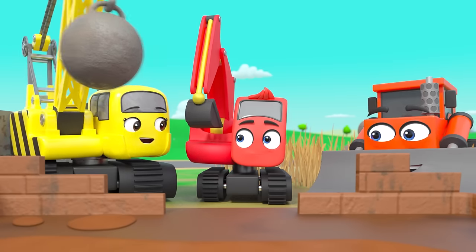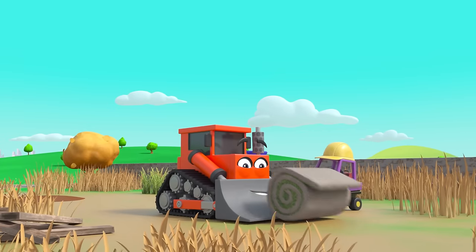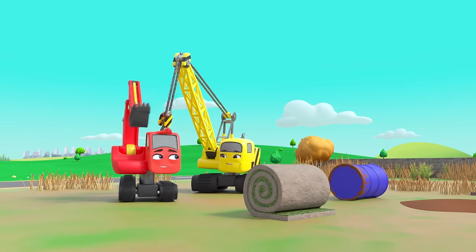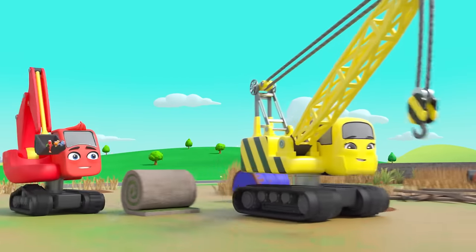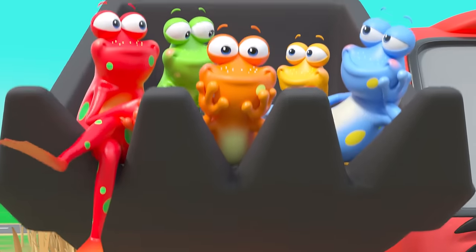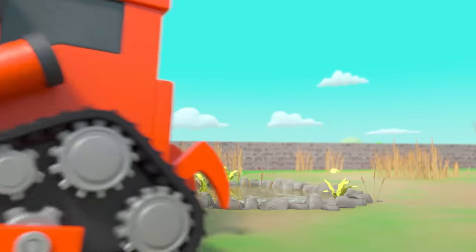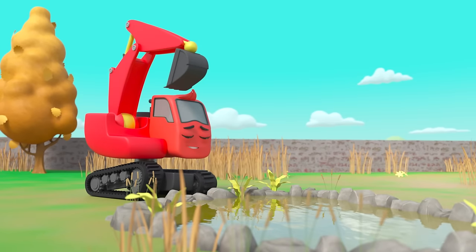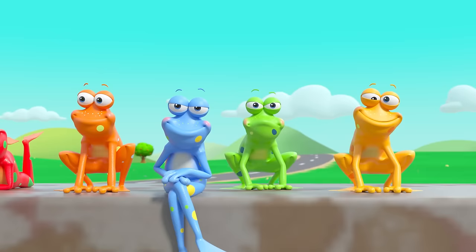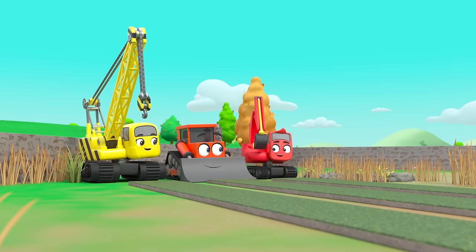Don't worry, gang. Bump has an idea. He's distracting Mr. Rubble. While Digley and Dazey make some changes to Mr. Rubble's plan. They're building a new home for these five little frogs. Sorry, Mr. Rubble. First, Digley is cleaning up the pond, making it nice and clean. The frogs look very happy about this. Next, they've got to lay some fresh grass.